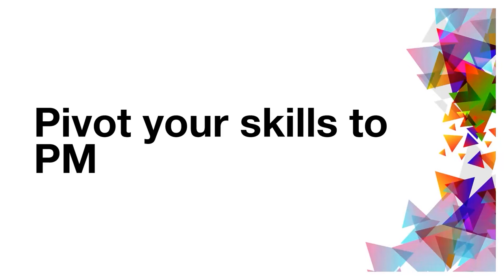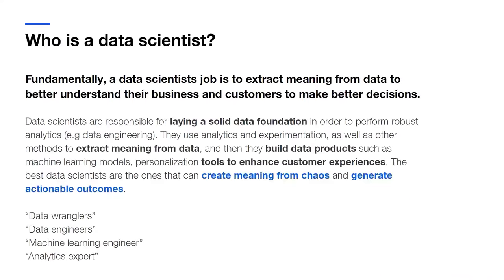and the lessons that I learned from that transition. So let's take a quick look and understand what a data scientist is, because I think that's going to fundamentally help us think about how we can take the skills of a data scientist and transition them into what a PM would do.